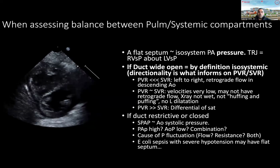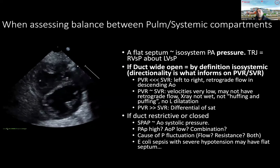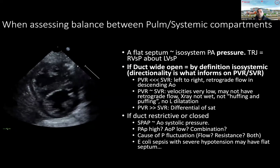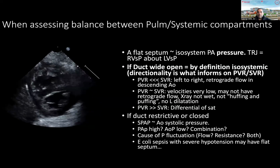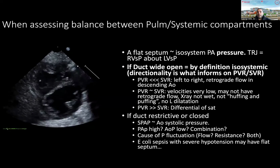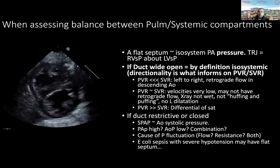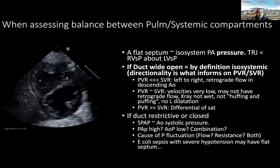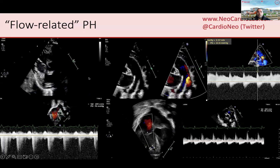Now, if the duct is closed, then I have to think, well, my systolic pulmonary arterial pressure is likely similar to my aortic pressure if I don't have outflow tract obstruction, or do I have a bit of pulmonary valve stenosis, which is increasing my RV pressure and is creating this picture of flat septum? Or could it be that I have low aortic blood flow or low aortic pressure because I have, for example, beginning of a sepsis or systemic vascular dilatation because of Graves' disease. So it's these things that you have to keep in mind when looking at the relationship between the RV and your LV.